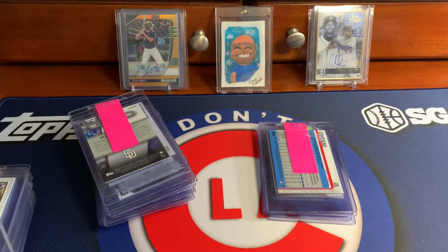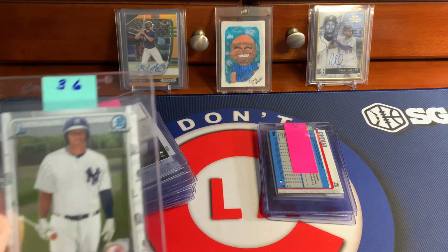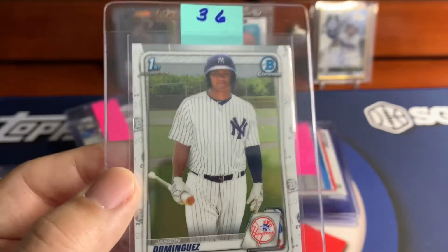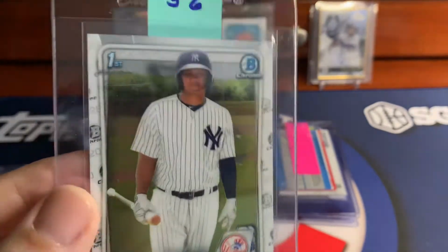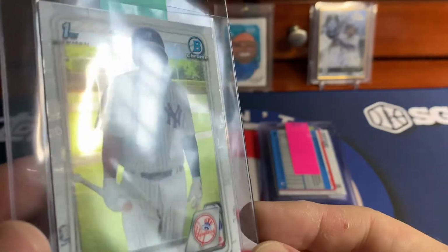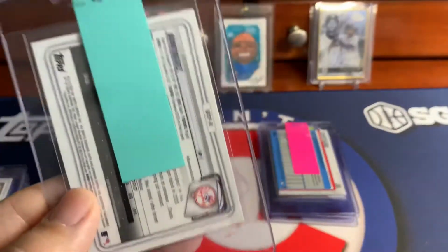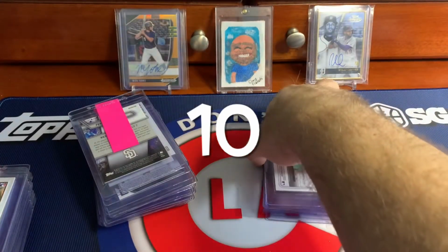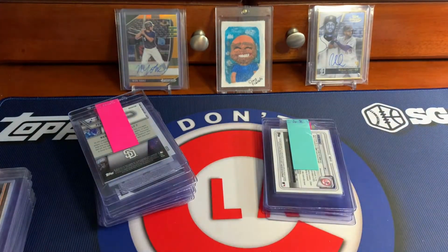Next is my only prospect I have in here, and he's probably one of the more sought-after prospects, and it is this guy, Jasson Dominguez. And this card, again, I looked over with that jeweler's loop, checked each corner, checked the edges. It's pretty impeccable. I'm just gonna say it's gonna be a 10. Not even gonna give myself any range.